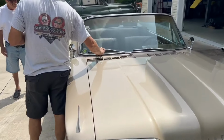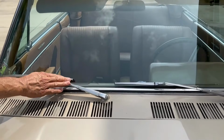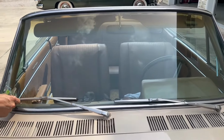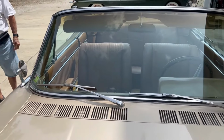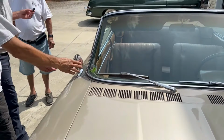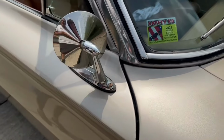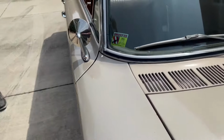Look at this. I always comment on the stainless, how beautiful. No black plastic or anything. This is the same as my Camaro. I think they carried this for years. The same style and everything around here. It's beautiful. Look at the design in the mirror. Aerodynamic, in a way. Absolutely gorgeous.